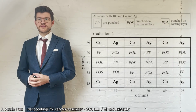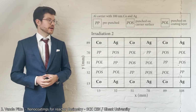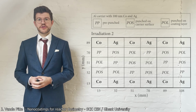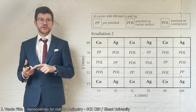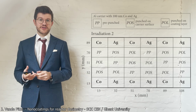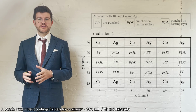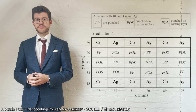So we have repeated the irradiation in Belgian reactor 1. You can see the standard dosimeters are again shown in bold. Whereas we also have pre-punched dosimeters, dosimeters that were punched on the surface of the carrier, and dosimeters that were punched on the nanocoatings themselves. This is a little bit of a smaller matrix, but this does not matter as the flux profile is flat in this region of the reactor.